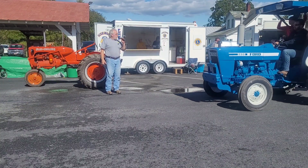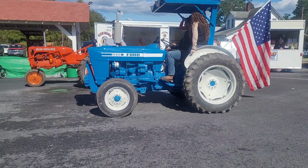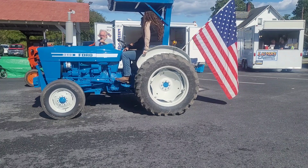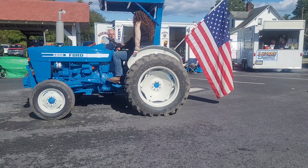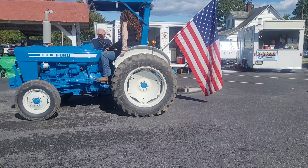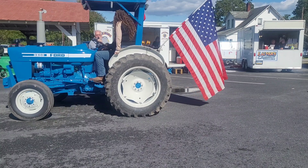If I was ever going to own a Ford, this would be the one right here. This is probably the prettiest little Ford I've ever seen. 1980 3600, owned by Matt Roller. Am I right, Roller? Yep. From Grantville, PA. That is a really nice little tractor. That's the prettiest one I've ever seen.